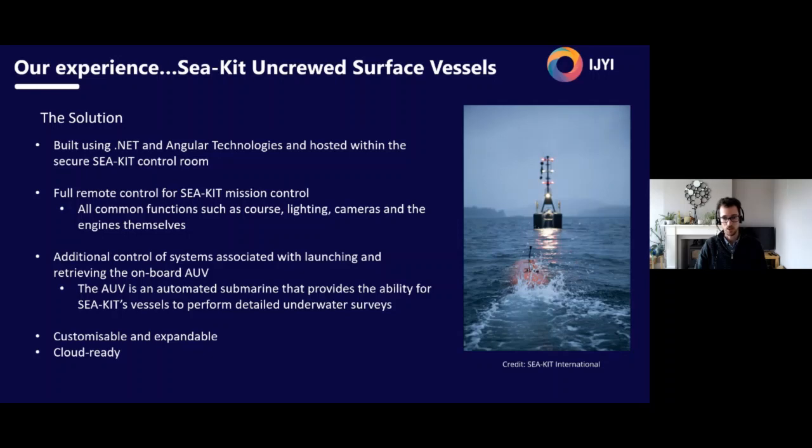As I mentioned, the control system that we've created is very customizable and expandable, and SeaKit intend on continuing to build on that. And it's also cloud ready. The technologies that we chose, although initially deployed within the secure control room, were intended to be deployed into a cloud environment in the future as well, which was really good to have as a base to build upon. Next slide, please, Ken.